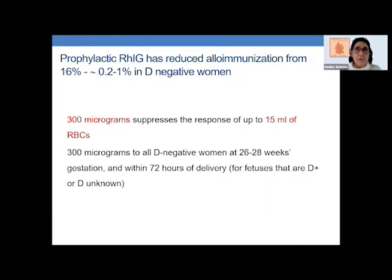So if prophylactic Rh immunoglobulin is administered, that risk of alloimmunization that I indicated on the first slide of 16% is reduced to about 0.2 to 1%. It is not zero, and it's probably not zero just because there are various exposures to women, and often Rh immunoglobulin is not administered. Generally, when there is exposure, approximately 300 micrograms will suppress the response of up to 15 mils of red cells. So that, as I mentioned in previous slides, the proportion that are exposed to transplacental hemorrhage and the volume of transplacental hemorrhage increases by the third trimester.